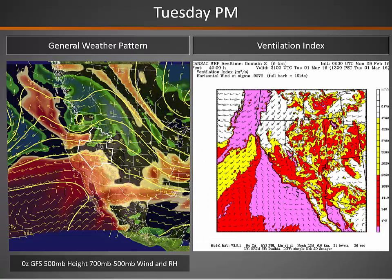Now if we look at Tuesday afternoon, on the left-hand side, the upper level map shows a bit of a weak high pressure arc starting to build in over us, but it's starting to flatten out because we have another storm system pushing on in into the Pacific Northwest. On the right-hand side, you can see actually across Utah and eastern areas, instead of having that white, we have more yellow and red. Those are overall worse dispersion ratings. Starts to improve a little bit as you head towards the California-Nevada border.